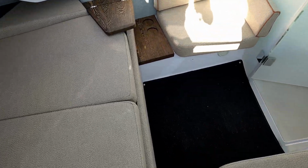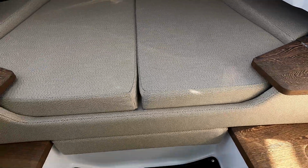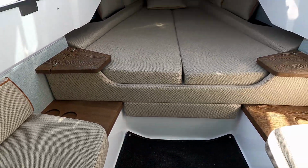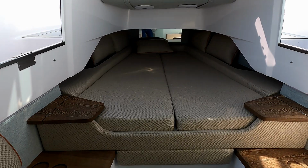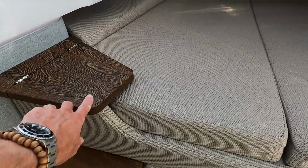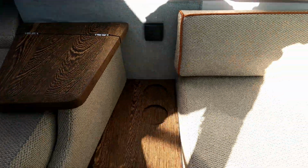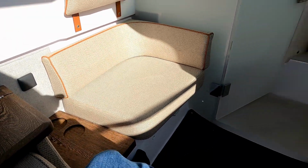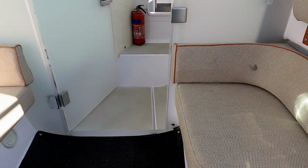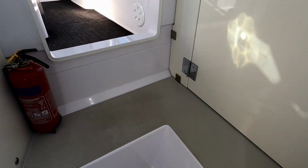Little step here to get you in, and if I take a couple of steps back here, you can see that big double berth filling up the whole of that section. And for the sake of it, these little steps fold out the way. I think, if I remember rightly, there's a ton of storage here underneath here. Little seat on either side. Another one on that side. And then this brings you forward into the little area here.